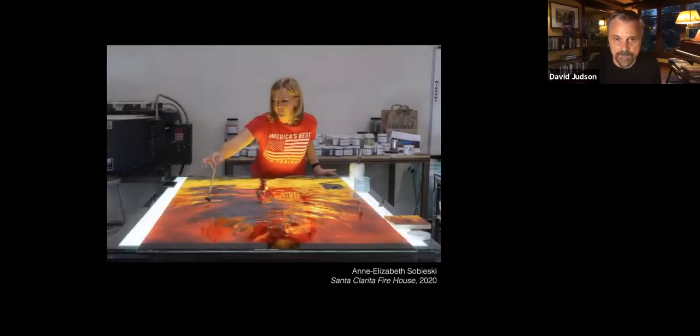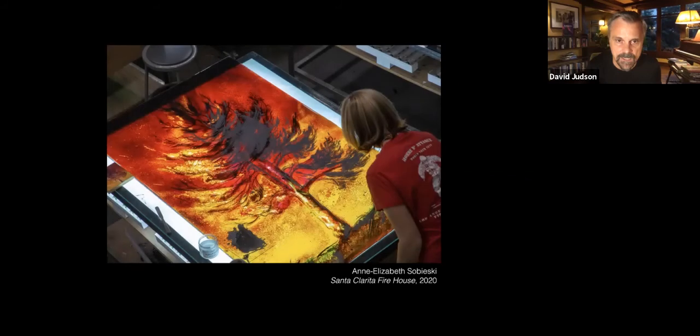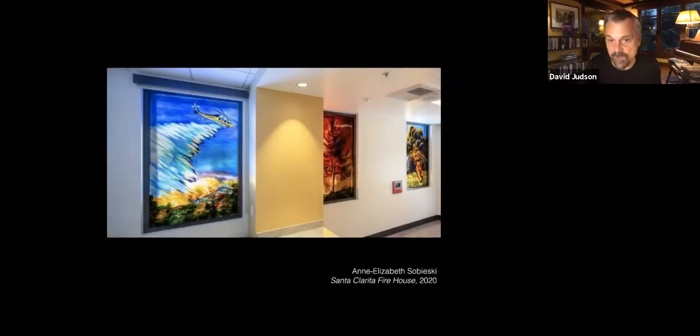Anne Elizabeth came in and worked with us, and Tim Carey worked with us on these panels as well, for a firehouse in Santa Clarita. And this is a beautiful burning tree. It's funny how firefighters love fire, so they love to go to fire. And then a couple of weeks ago we actually installed these windows. So we have the fire drop, the burning tree, and on the right-hand side, you see the firefighter. And this is a brand new fire station in Santa Clarita.